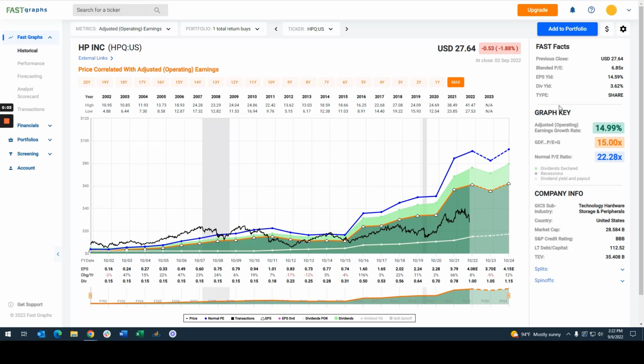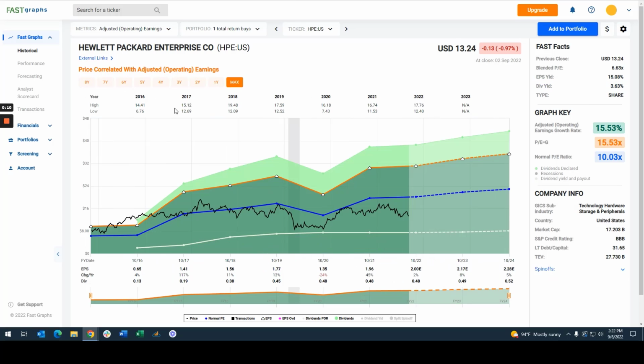Hewlett-Packard Inc., dividend growth stock, dividend yield 3.62%. Should you buy Hewlett-Packard Inc. or Hewlett-Packard Enterprise, 3.63% dividend income? Which of the two is the better investment?